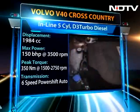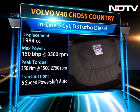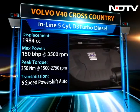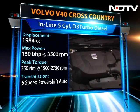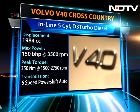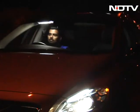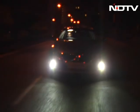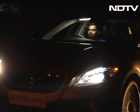The numbers are certainly ample, and the 5-cylinder turbo diesel D3 engine is a gem. This is the same block as the D4s in the S60 and the XC60, but with lower output. The transmission is a 6-speed automatic. The car drives ably, and we have already showed you that on CNB before. I do believe this is the right engine and gearbox choice for India, and the overall package, though pricey, is looking pretty formidable.